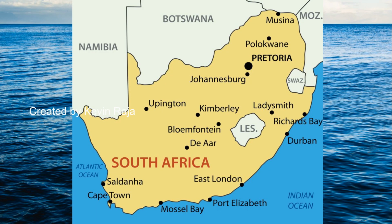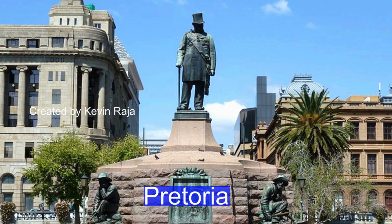Pretoria is the administrative capital, while Cape Town is the legislative capital. The Constitutional Court, the country's highest court, is located in Johannesburg, the largest city. Bloemfontein has traditionally been regarded as the judicial capital. Let's have a look at what to see in Pretoria.